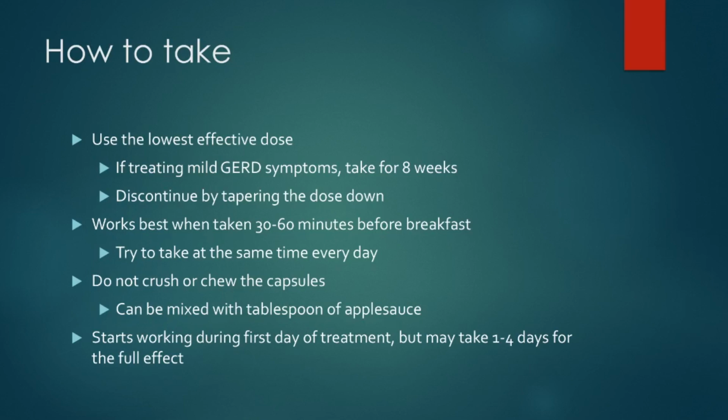They recommend that you take this medication 30 to 60 minutes before breakfast to get the full effect, or really just 30 to 60 minutes before any meal. And once you start taking Omeprazole, you will want to make sure and try to take it at the same time each day to get consistent acid suppression.